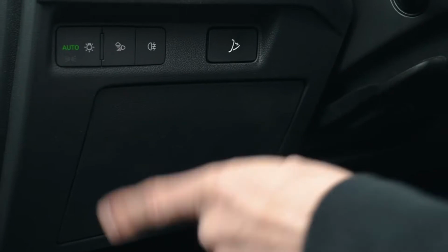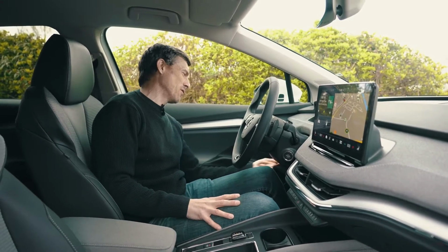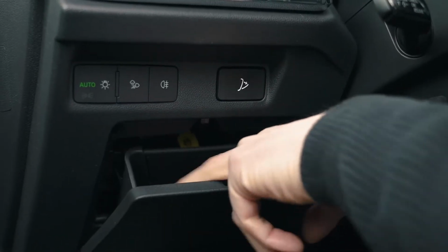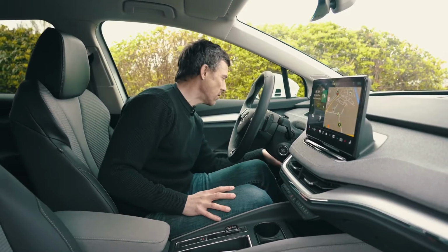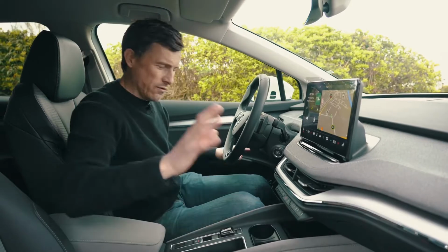But there's even a little extra cubby space here, which seems a bit over-engineered because they've got a release button rather than just pulling it like in most other cars. So you press this button here and it pops down, and once again, that's lined with felt, although it's not quite as soft as in the door. Finally, glove box lined with felt as well, decent size, all very practical.